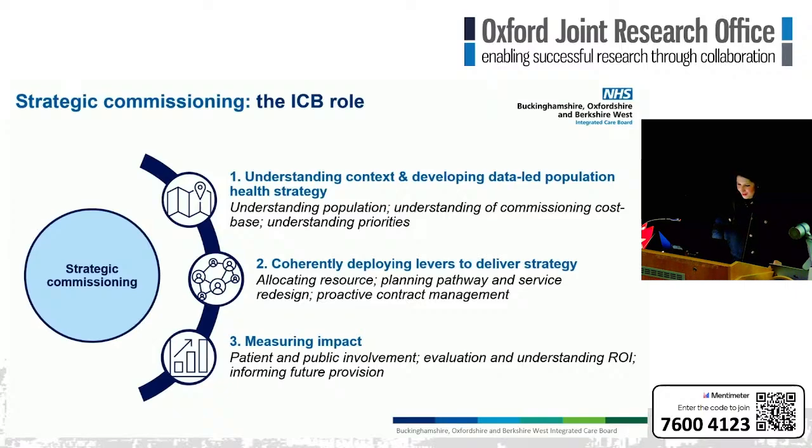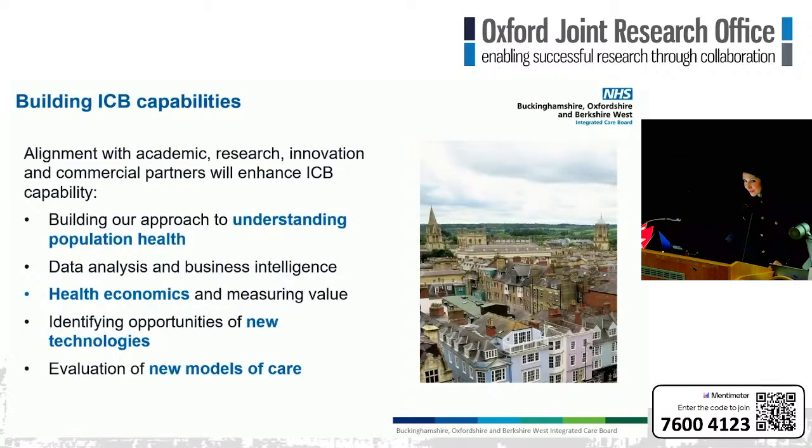So if we were going to guess, what capabilities does an ICB need to be the ICB of the future? I think it's about greater alignment with research, academia, innovation, commercial partners to enhance capability, to build our understanding of population health, to embed data analysis and BI. We need to be a lot stronger on health economics and the measurement of value. And I know there's colleagues in the university who've got a lot of expertise on that here in Oxford.